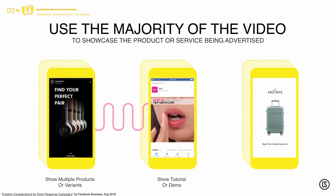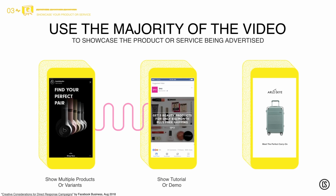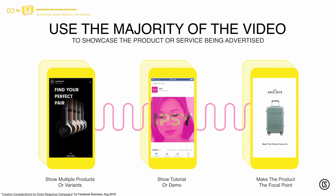So in this case, if you're a beauty brand, you can show different ways that you can put your makeup on. If you're a restaurant, you can show the behind the scenes or different ways to create or to prepare your recipe. And in the last example, we see a different company that is focusing on showing their product from different angles.